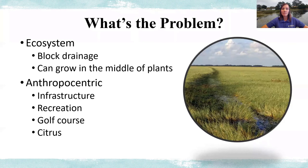The largest infestation can be found in Lake Okeechobee, where it's displaced close to 7,000 acres of native marsh plants. And so that is a huge ecosystem problem. It costs about $2 million a year to control for flood control systems. And like I said, it is impacting industries such as citrus and golf.